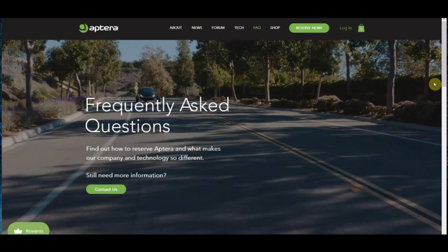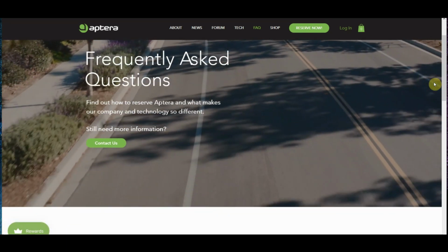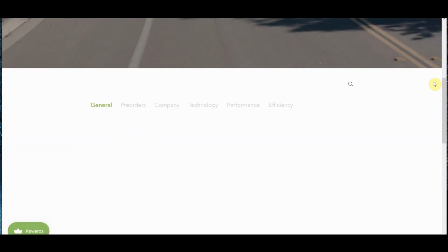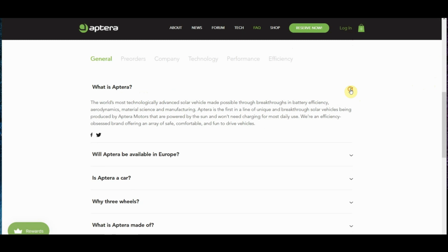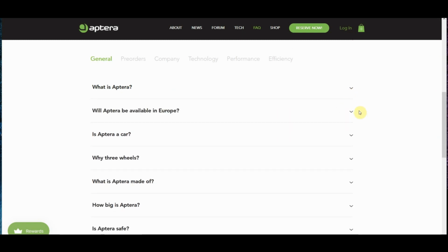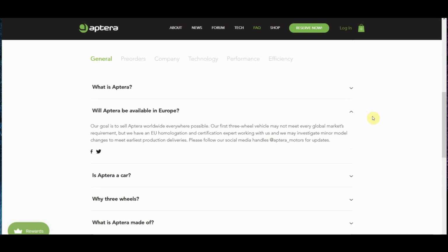Let's take a look at some of the frequently asked questions. Let's see what's there. Okay, so let's see what are the frequently asked questions. So general, what is Aptera? Okay, so yeah, I think we know that. Technology. Will Aptera be available in Europe? Let's see. So their goal is to have this distributed worldwide, but they do acknowledge that not all markets accept their three-wheel vehicles. So I'm sure there's some markets that are not going to be able to accept their vehicle.